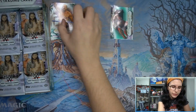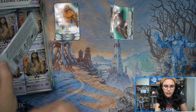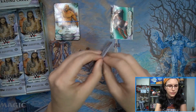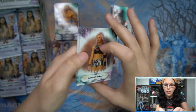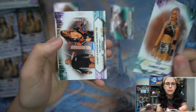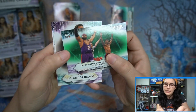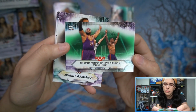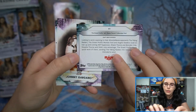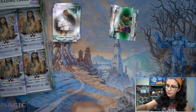I really enjoy the color scheme used on the base cards. The green and purple is not normally a mix that I think I would enjoy, but I like the way it actually turned out. You hear green and purple, it's an interesting combo, but I really like the way it looks. So overall, I think Flagship was a really nice product. Do have light green here, 127 out of 199. The Street Profits defeat Shane Thorne and Brendan Vink. That is card number 41, second numbered card of the box already.